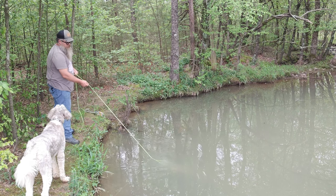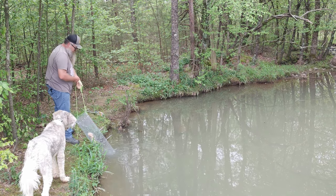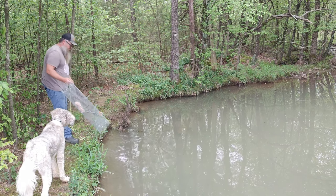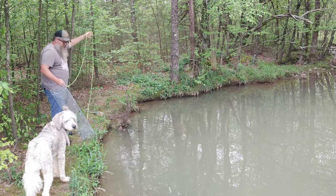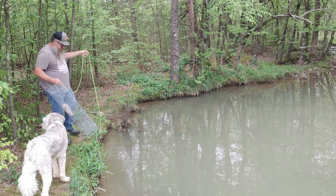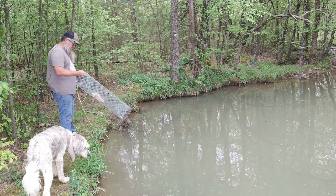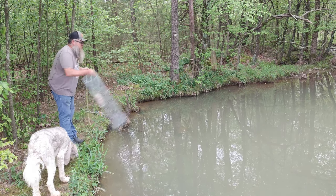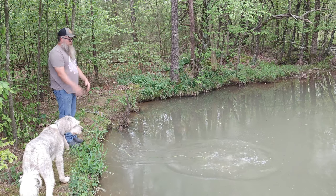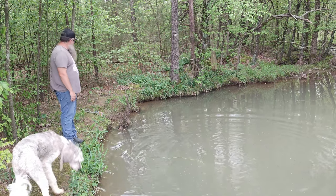Yeah, I went ahead and threw it out there, but I'm going to go ahead and bring it in just to show that we got everything tied off the tree. Look at that, and I've already caught a fish. And just enough time to be able to walk around and go grab the camera. But it's all tied off to the tree. And then we're going to go ahead and take this and then toss it out. And then we wait. We'll come back and we'll check on it tomorrow.